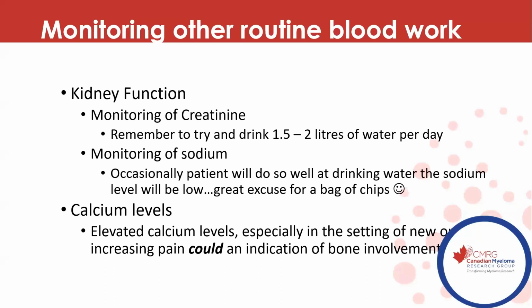When you're told by your team how important it is to drink 1.5 to 2 liters of water a day, there's a reason. In order to flush out all of the toxins, because that's what kidneys do, the kidneys and liver are a waste depository, if you will, and we need to clean them out. So 1 to 2 liters of water a day. Now, water is best, but uncaffeinated drinks are okay as well, especially if you can see through them.